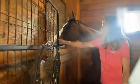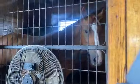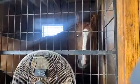So although we know that stall rest is not something that horses enjoy, it is important. Look at them visiting, it's cute. It's important for us to be able to control their exercise, because we don't want her to injure herself any further after we've done all the surgery. Okay, so far we're going to let you go back to your snack over there.